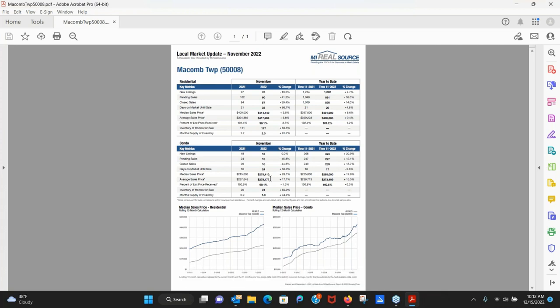It's kind of an interesting time in the market because we're seeing a shift, but some cities are still up. Some cities are still seeing an increase in our average sales price. But what's the interesting thing to watch right now is our pending sales. So these are great not only for educating your sellers, but for us to keep an eye on exactly what's going on in our marketplaces as well.